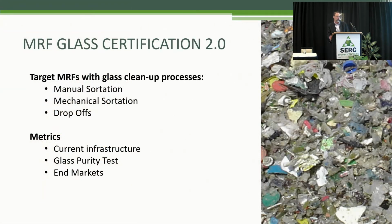The certification looks at what type of sortation is in place. It looks at the source of the material coming in. We've got a lot of glass drop-off systems that may work parallel with single stream curbside that doesn't have glass, and we're getting better material out of those. And then how many pieces of equipment do they have to do that? And ultimately, what does the material look like?